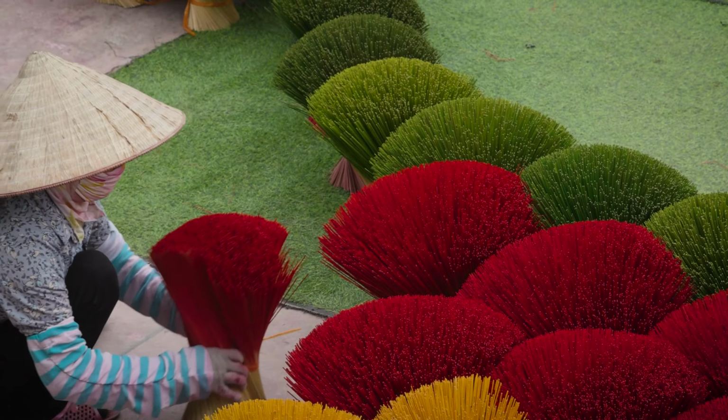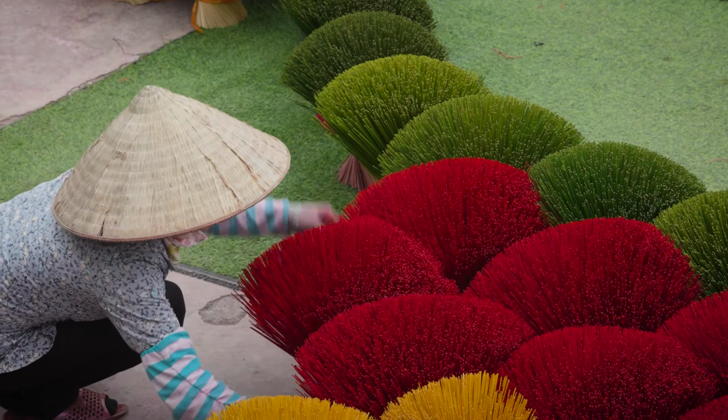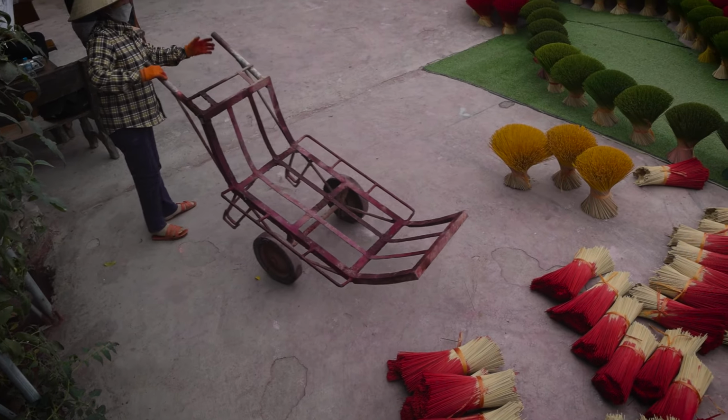One of these individual packs of rods will cost around 25,000 to 30,000 dong, which is a little over $1 to sell.